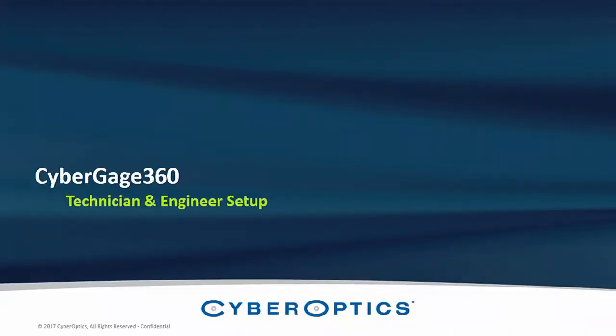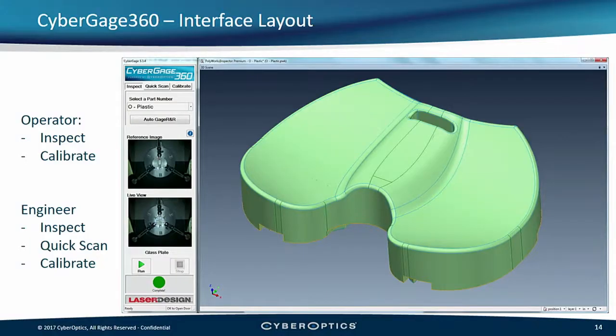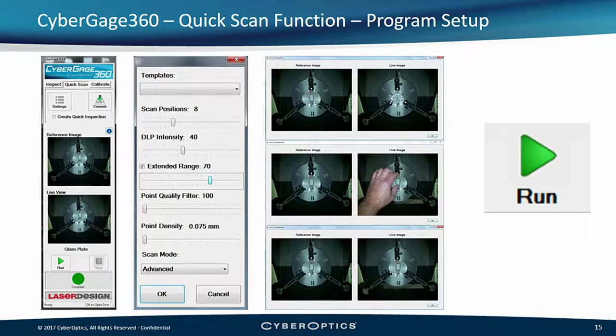So from a technician and engineering setup standpoint, it's also very easy to use. A little more involved than the operator, of course, but we're telling the system at this point how to look for the part, how many positions to scan, things like that. So the operator has access to 2 tabs, the inspect and the calibrate tab. They can't access the program information, they can't adjust the program or the settings. The engineer would do all of that and verify through the test process.